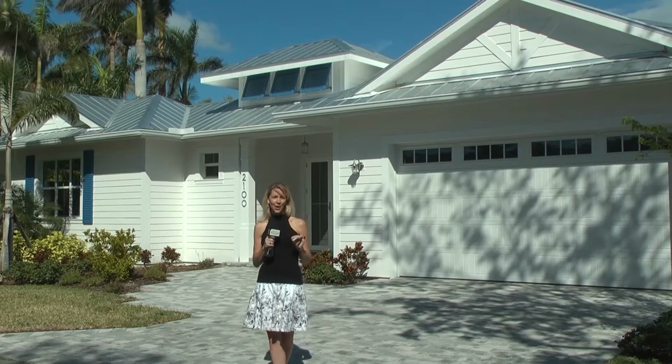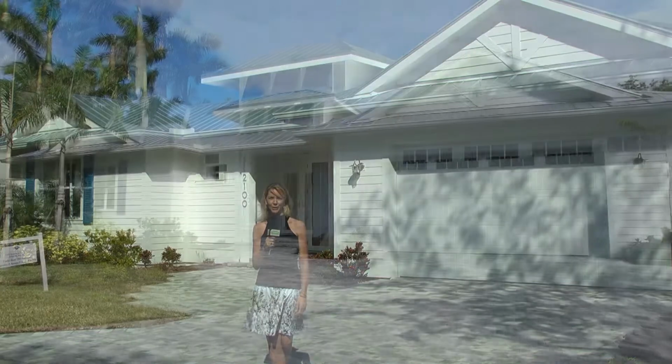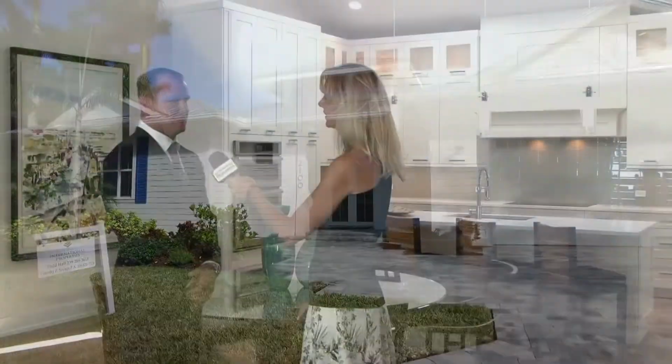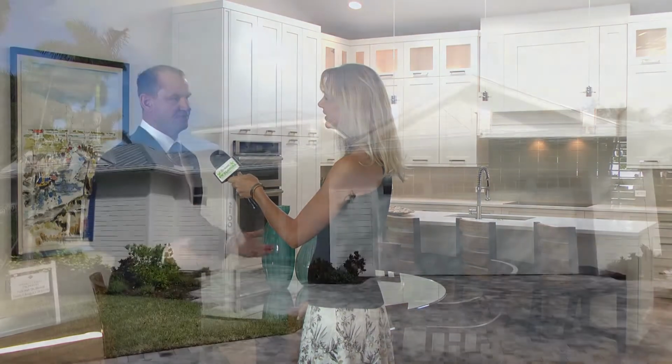Your opportunity to own a newly constructed piece of Naples property is here, and Todd Hall with Gulf Coast International Properties is going to show us around. Todd, can you tell us more about Kona Cove? Yes, today we're standing in one of the homes in Kona Cove that's been built. There's going to be a total of five.